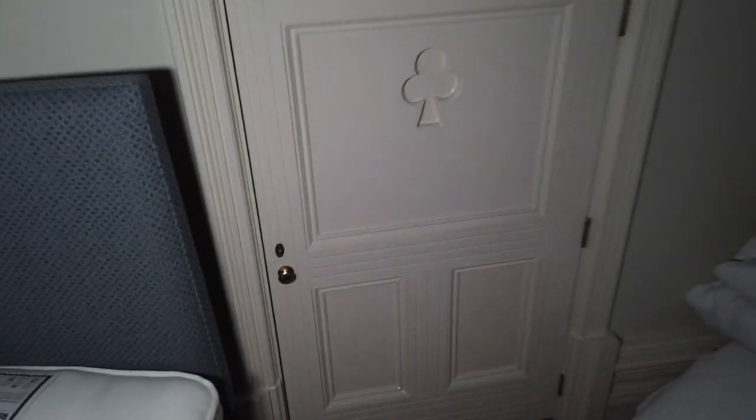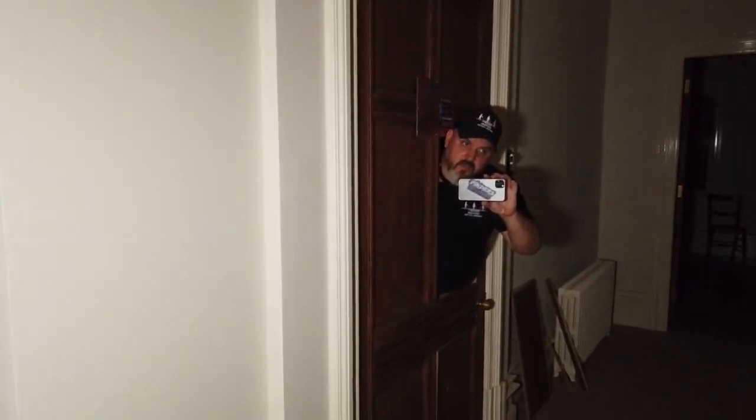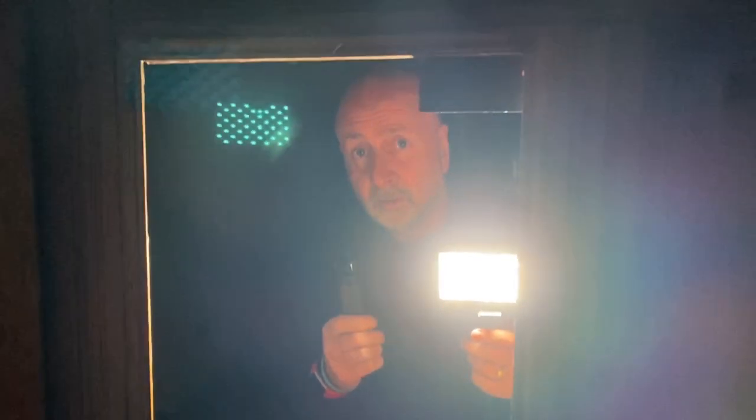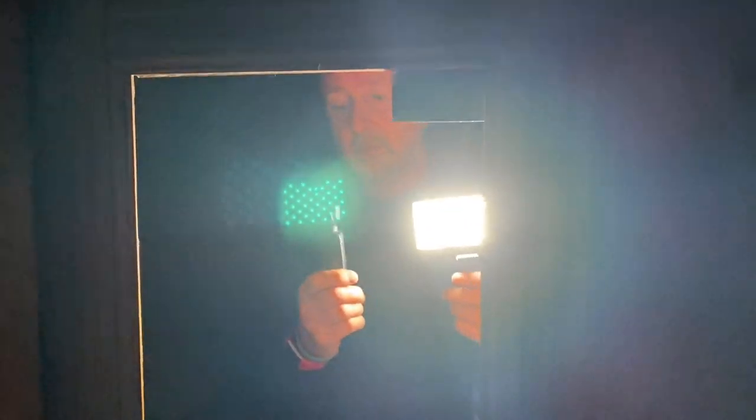Scared me. Locked. This is a new part of the hotel, because you can tell with the Velux windows and stuff. Or they've just put the extra effort into it. I wonder if this is where they would have the additional bedrooms, the two additional ones. Oh yeah, it could be added on.